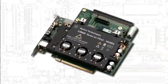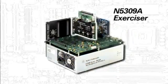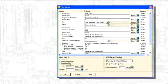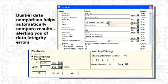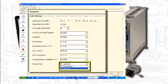Certainly one of the most difficult problems to debug is the data integrity of your device, as problems occur infrequently, often just once every million transactions. The Exerciser within Agilent's E2960B series PCIe test solution reduces this difficulty with a built-in data comparison feature. This helps you automatically compare the results so that you're alerted if any data integrity errors occur overnight or over a 24-hour test run. The Exerciser can be programmed to emulate either the PCIe root complex or the endpoint, or just select a simple drop-down menu to change the behavior.